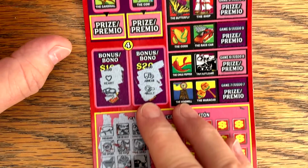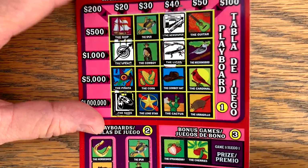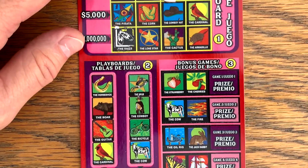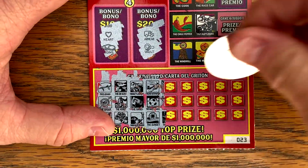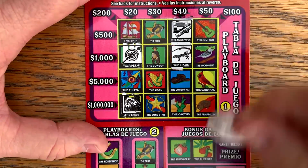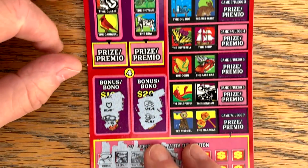Soccer ball. Do we have the soccer ball? Nope, I don't even see the football. Sunset. A guitar. Yep, got two guitars. We have two guitars. Butterfly. Yeah, we got a butterfly.